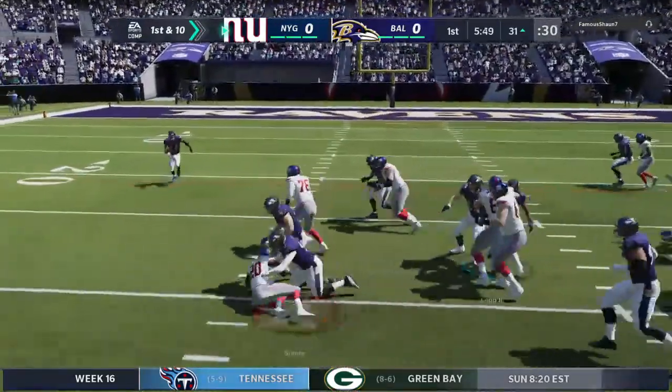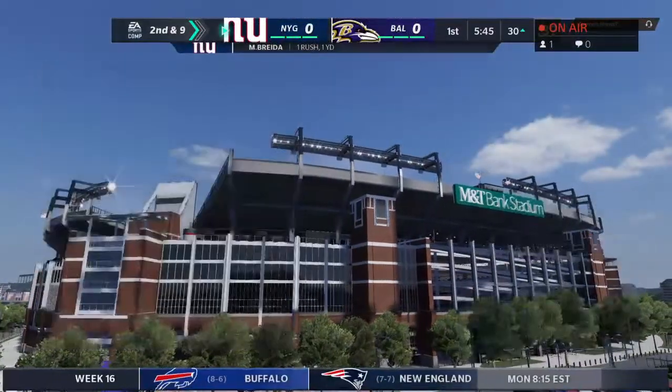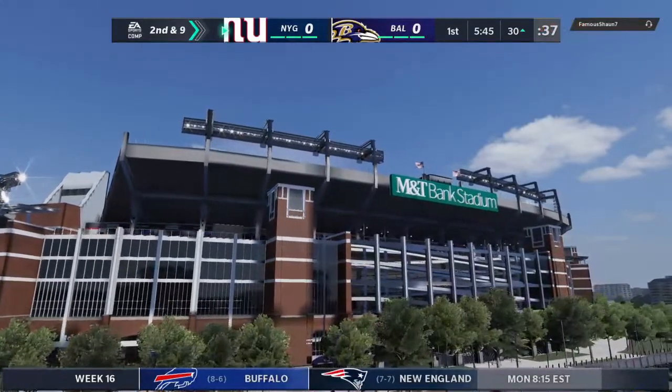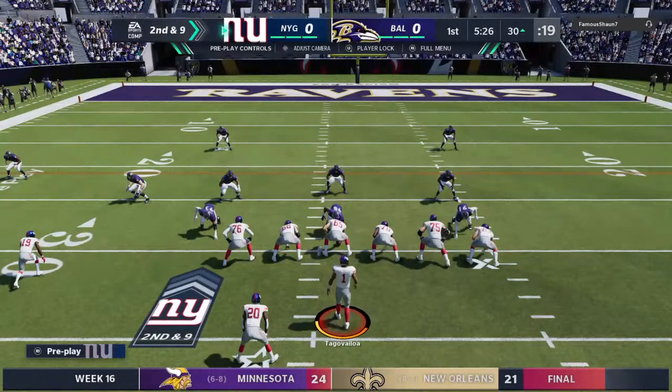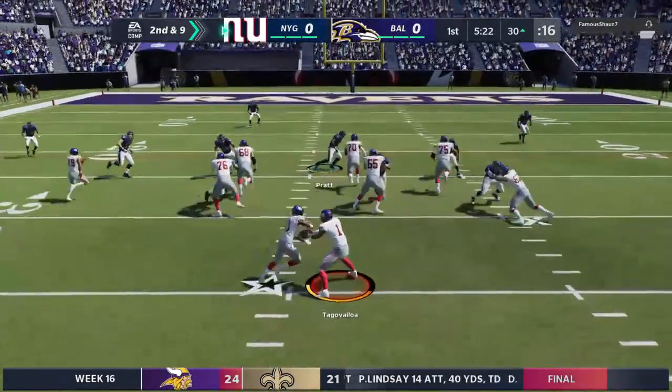Here's the first carry for Matt Breida. And he's going to get this one down to the 30. Just a yard on the pickup there, and it'll bring up a 2nd and 9. A gain of a yard. Yeah, things were pretty stacked up there in the middle of the line. A lot of bodies, not much space. I think ultimately he was fortunate to get anything out of that run.